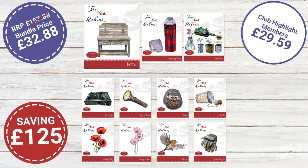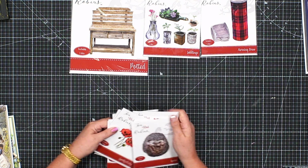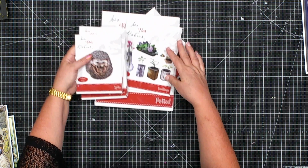So up to how much stock we've got left. Okay, well, I'm going to say to you that this is just the best deal going, because if you have got, or you do resell your craft stash, what a great way of making a little bit of money on it, and we don't mind.